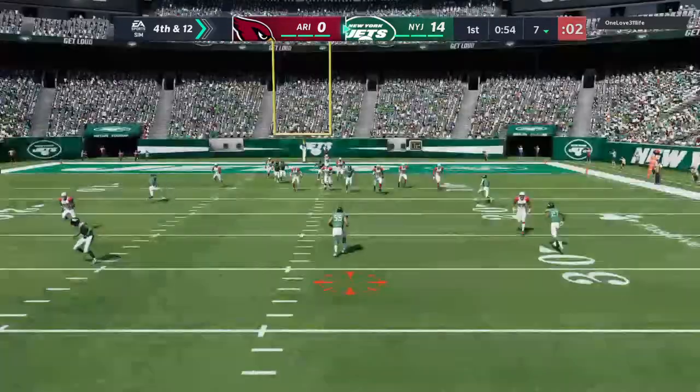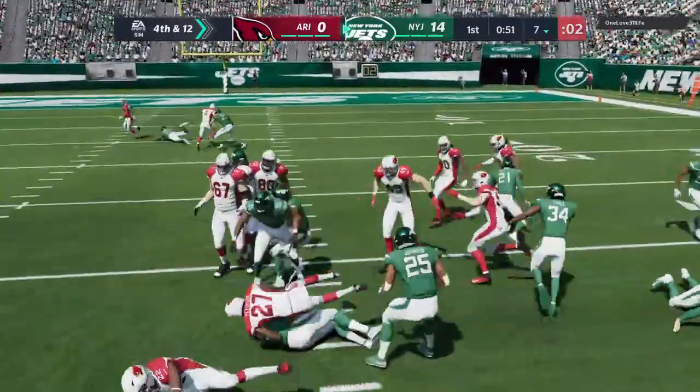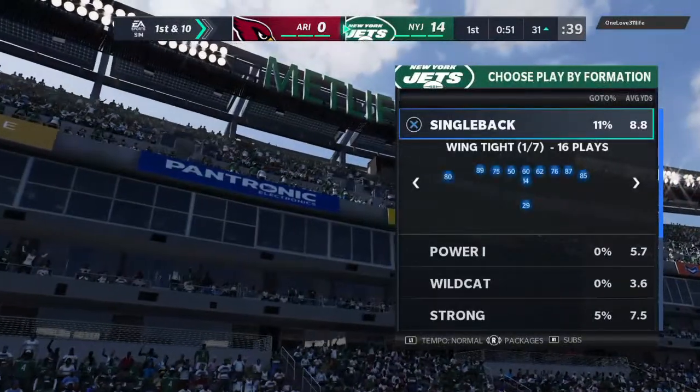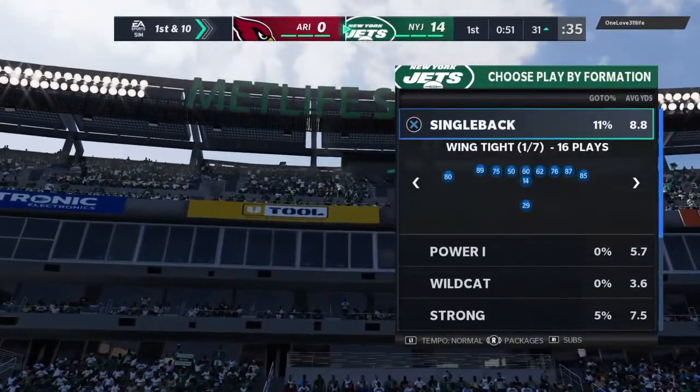Here's the veteran punter Lee as he sends this one away. That'll go down as just a 20-yard punt. And the Jets will have a short field to work with as they take over 1st and 10.